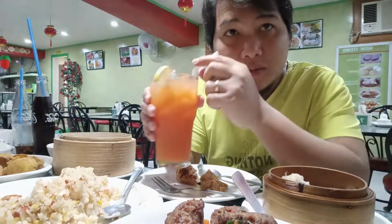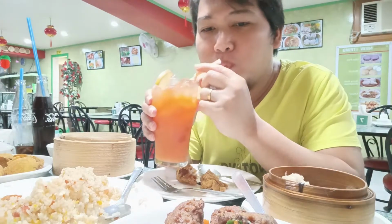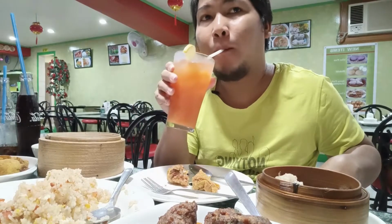They gave us another complimentary iced tea. I'm not sure what kind of iced tea this is, but let's try. Oh, Four Seasons iced tea. I'm not sure if this is fresh or something that they just mix. But it's good. I like it. A little refreshing. I think it's also good to try this when you come here.